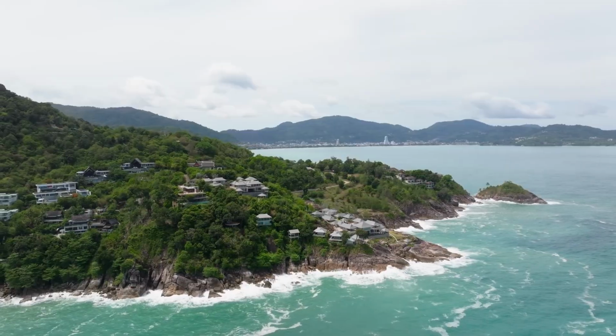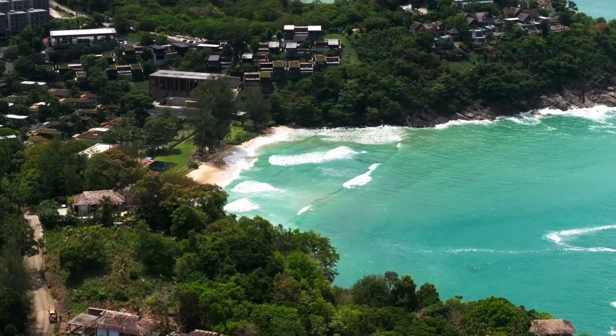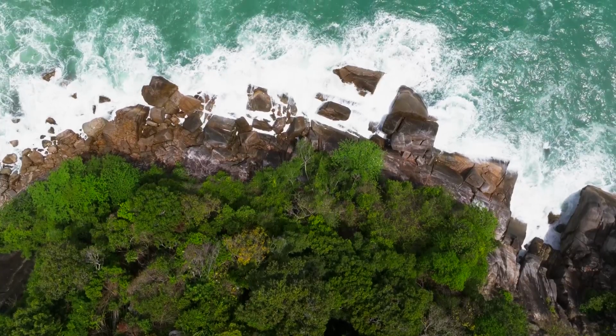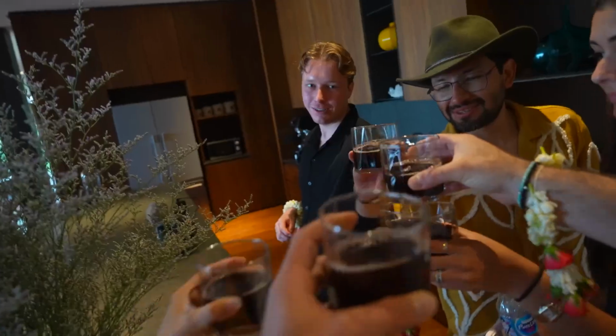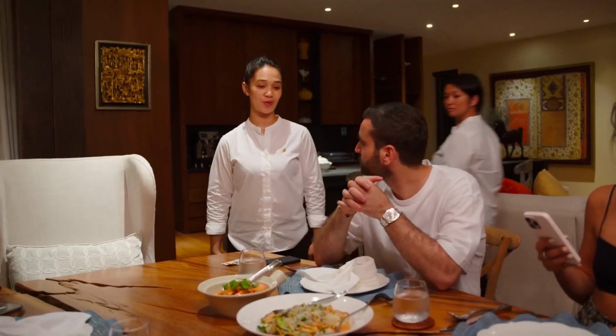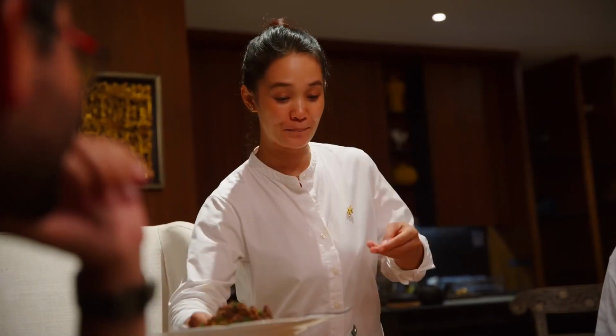There isn't a day that goes by when this dramatic landscape doesn't amaze us. Listening to the sound of the turquoise waters of the Andaman Sea crashing into the rocky cliffs is both tranquil and relaxing. Cheers! Amarisa. Cheers! The attentive hospitality makes each day we spend here even more special, making it harder for us to return to Los Angeles.